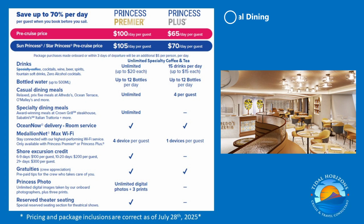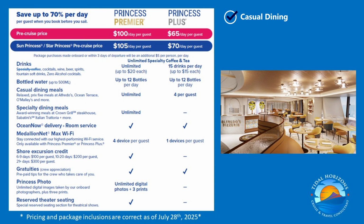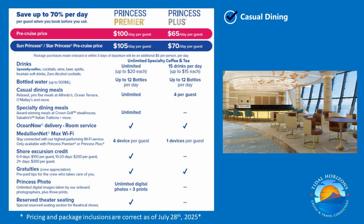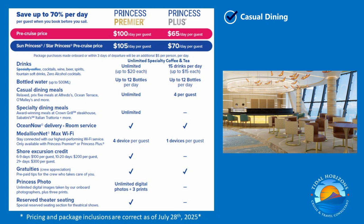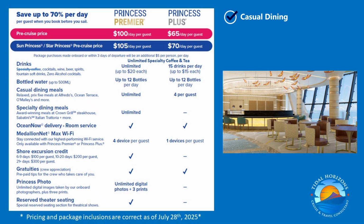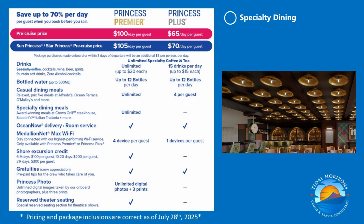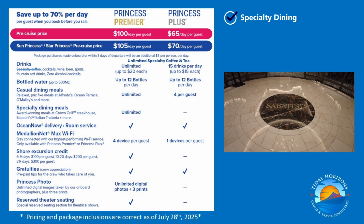Moving on to the dining benefit, Princess Premier includes unlimited casual dining meals at venues such as Alfredo's Pizzeria, Ocean Terrace, and O'Malley's Irish Pub. As of the posting date of this video, the charge for these restaurants is $14.99 per person without a package for a 3-course meal.